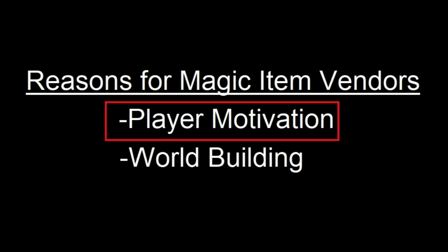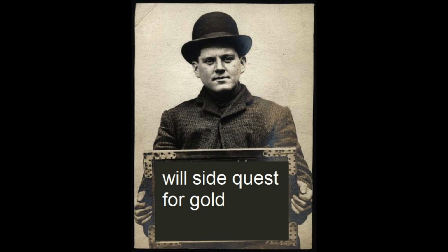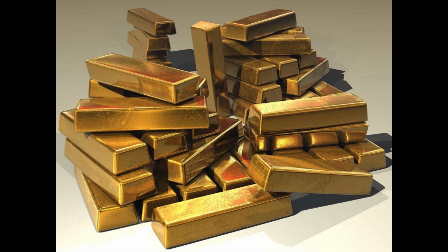On the player motivation side, the most obvious effect was that the players would find out a merchant had some item they wanted, and they would be motivated to find a way to get it. This led to players actively looking for side quests to get enough gold to buy the items they wanted. Speaking of gold, due to obvious reasons, gold was no longer useless.